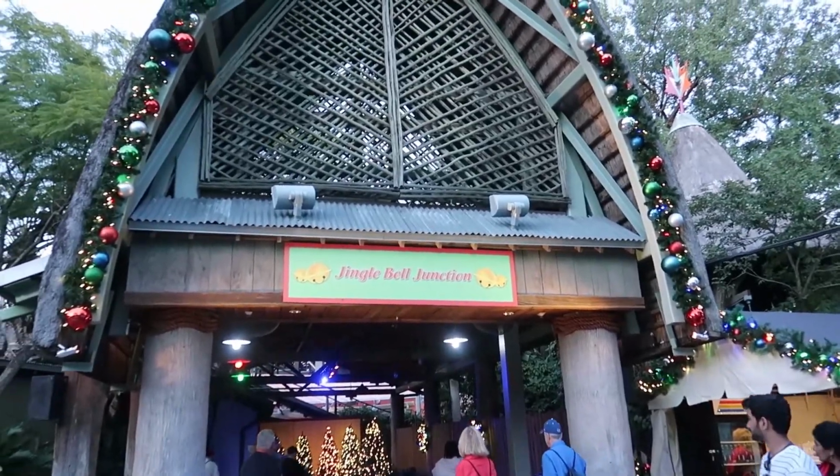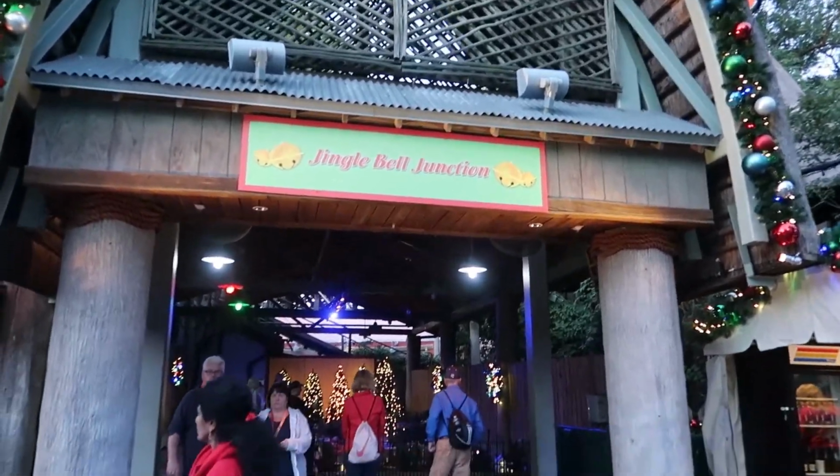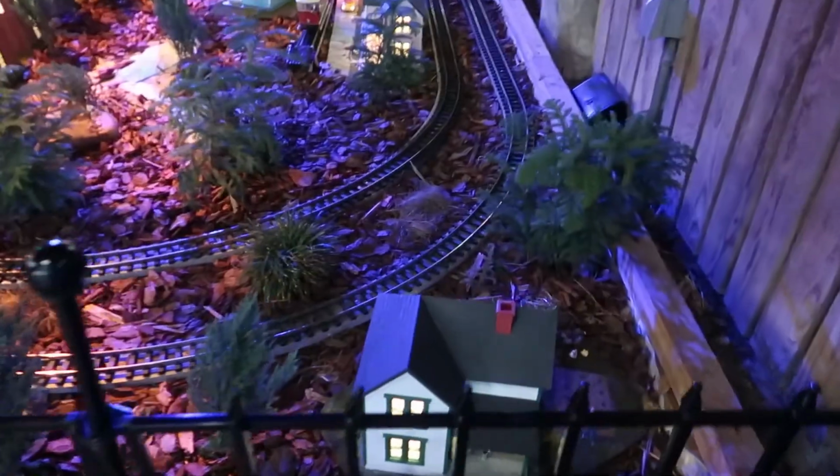So right here at the old entrance into Gwazi, they have the Jingle Bell Junction, which is just like at SeaWorld. It's the model trains, which I love me some good model trains.